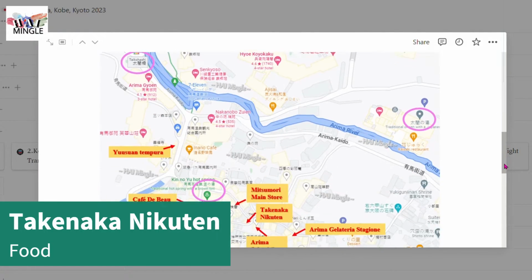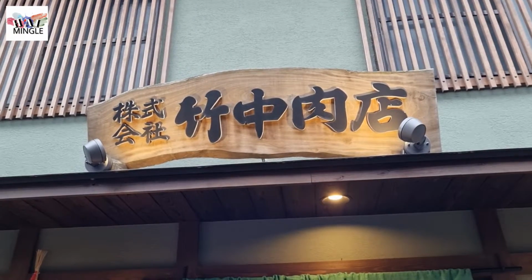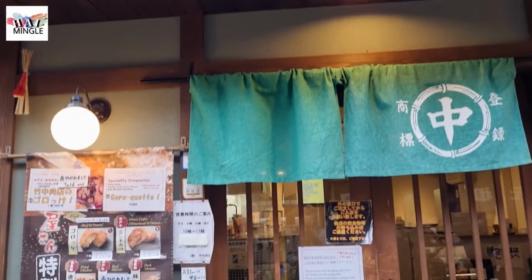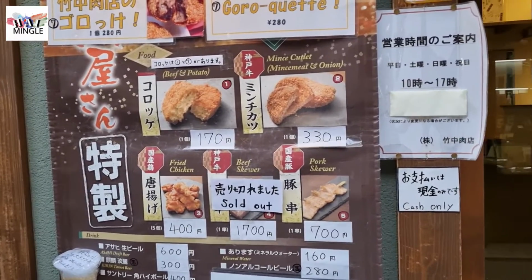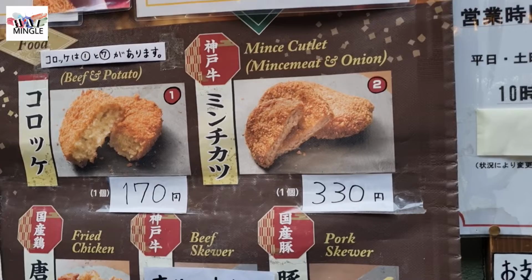Takenaka Nikuten, located in Arima Onsen, is a special meat store that's been around for over 80 years. They specialize in selling Japanese black beef and Kobe beef of the highest quality. This shop has a unique approach, sourcing meat from local inns and hotels in Arima Onsen, ensuring top-notch standards. And yes, you can count on the quality being absolutely guaranteed.